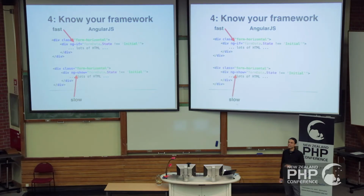ngShow just hides them, makes them display none in the browser, where they still exist in the DOM and use up memory, get updated in the background when something changes, slower. So knowing in Angular that ngIf is, in most cases, far faster than ngShow can give you a lot of faster content.